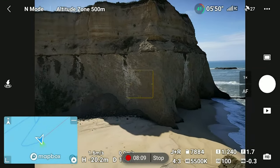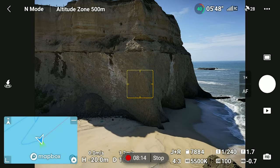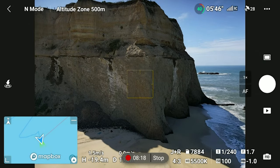I want to save a little bit of battery. Oh, that's nice. I want to save a little bit of battery for when I come back up here. So anything I'm going to do with this cliff, I'm going to walk over to and just get that myself while I'm standing next to it.